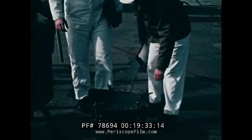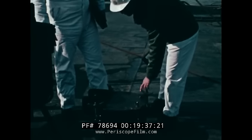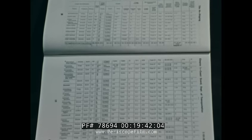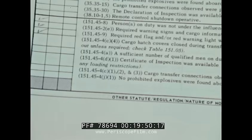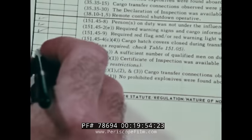The next item pertains to the requirement for cargo hatch covers to be closed when transferring any cargo requiring a pressure vacuum valve or safety relief venting device. These cargoes can be identified in the table shown in Part 151.05 of Title 46, Code of Federal Regulations. As noted on the form, no entry should be made unless hatches are required.